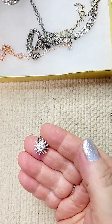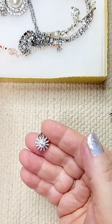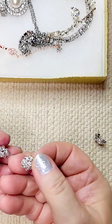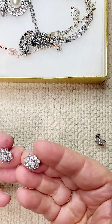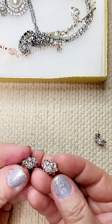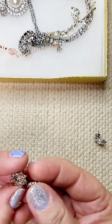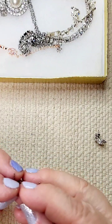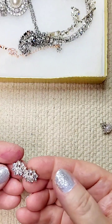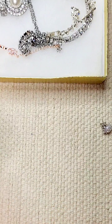And there is the, oh, that's not the other one yet. I'm just going to put it on the side. I'm sure the other one's in there, but we'll look. I did find the other one to this, though. The flower ones. Gorgeous. Back of them. Really nice.